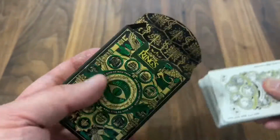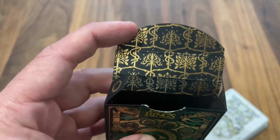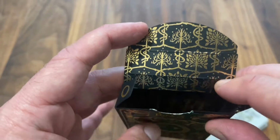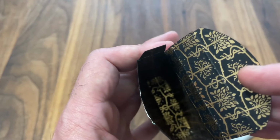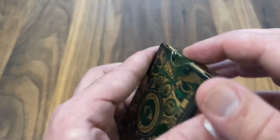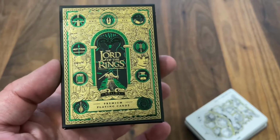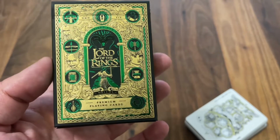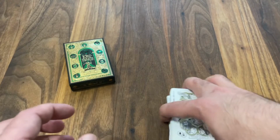So that's the exterior of the tuck box, and then the interior has some tree-based printing as well. Of course, again, an image of the tree of Gondor as well as other trees, kind of a forest pattern as you go down the entire length of the tuck box. That gold and black, just a great combo. And that finishes out what is, in my opinion, one of the best tuck boxes that Theory11's ever done. And that's really saying something. They absolutely killed it with this one. It's truly impressive. But we still have the cards to go.